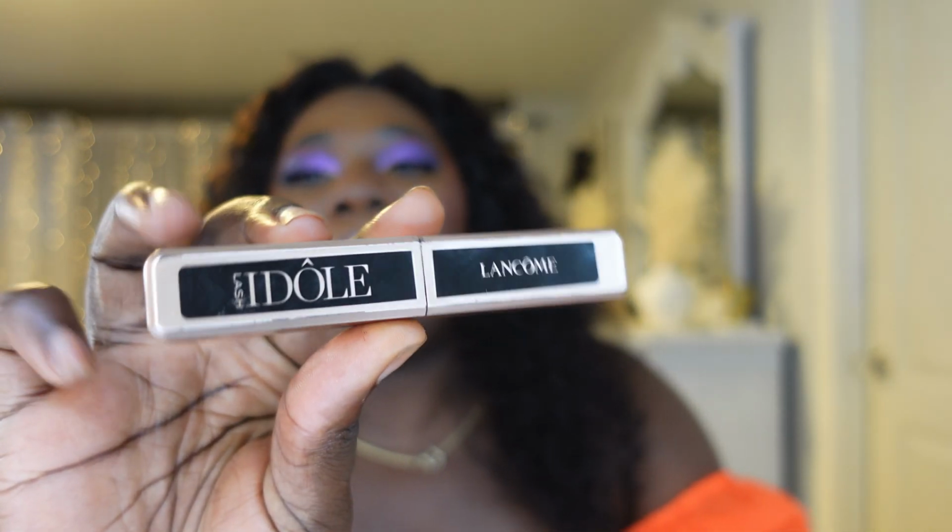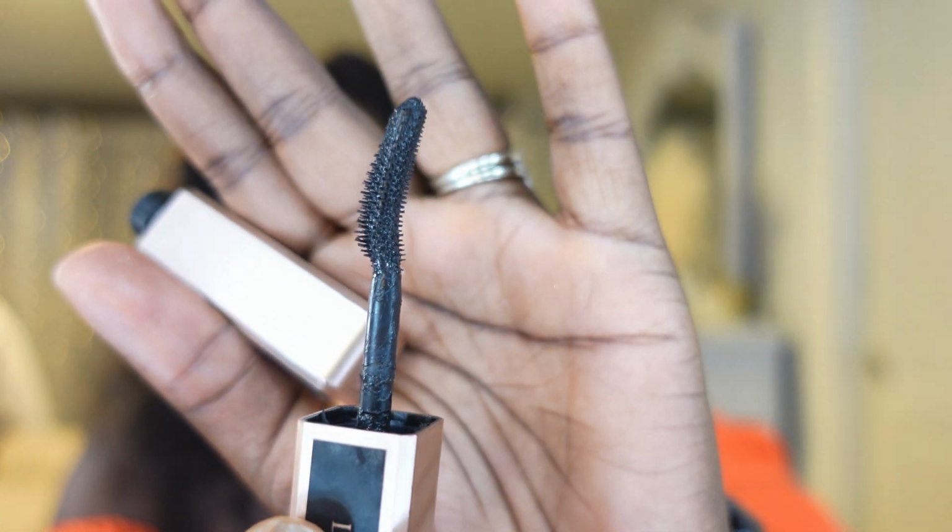The next one I would recommend is Lancome Idole Mascara. This one gives you volume and it gives you definition. Look at this spoolie.